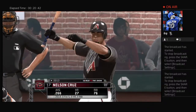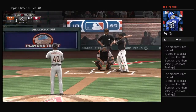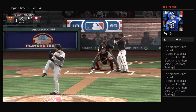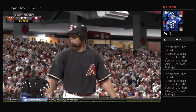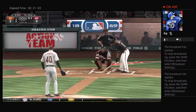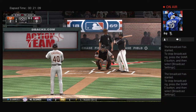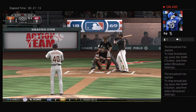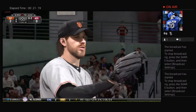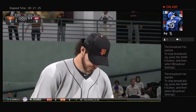Nelson Cruz will start things off in the bottom of the second. Right fielder, Nelson Cruz. And a high strike to begin the at-bat. It's 0-1. Swing and a miss, and he's in control. 0-2. That thing's knee-high on the outside third of the plate. Pretty understandable why he couldn't catch up with that one.